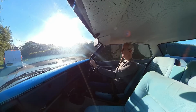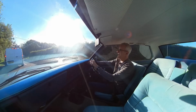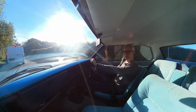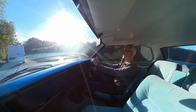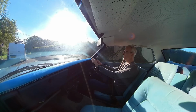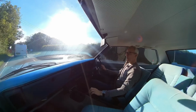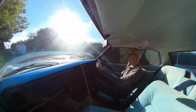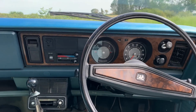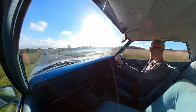Ian's absolutely right that while it's not a bad old machine, it doesn't really have very much to latch onto, I think was the phrase he used when we were swapping messages before I made this film. And he's right, it's not particularly distinctive in any respect. But for all that, it's got a lot of charm. It's got a lot of 70s kitsch if you're into that, and it's a big old bus that's actually quite fun to fling about in a slightly irresponsible way.